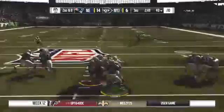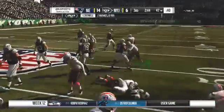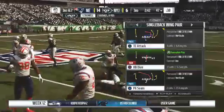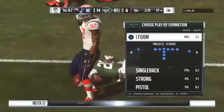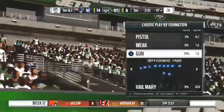On 2nd down, here's Crowell. And he'll get this up past the 45 to the 47. And he's able to get most of what he needed on the carry there. 7 yards on the gain, and it's 3rd and 2 now.